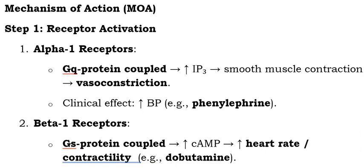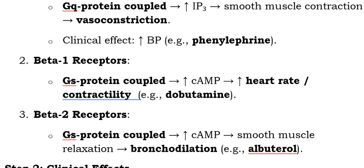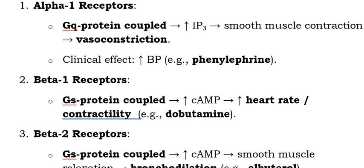Okay. How does beta-1 activation differ then? Beta-1 receptors use a different middleman. They're coupled to a Gs protein, S for stimulatory. Okay. So when a beta-1 agonist like dobutamine binds, it activates Gs. Gs then stimulates a different enzyme, adenylyl cyclase. Adenylyl cyclase increases the intracellular level of cyclic AMP or cAMP, another messenger.